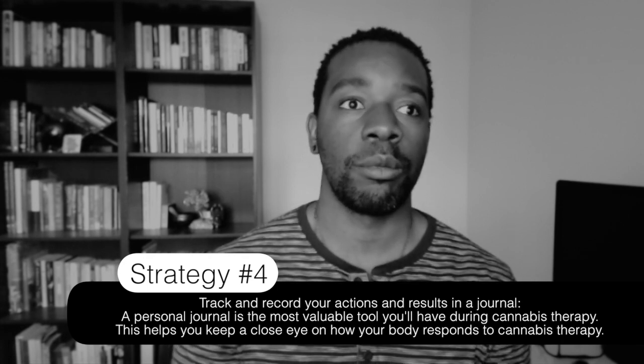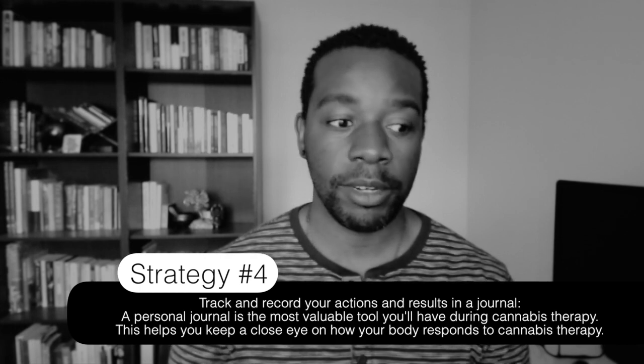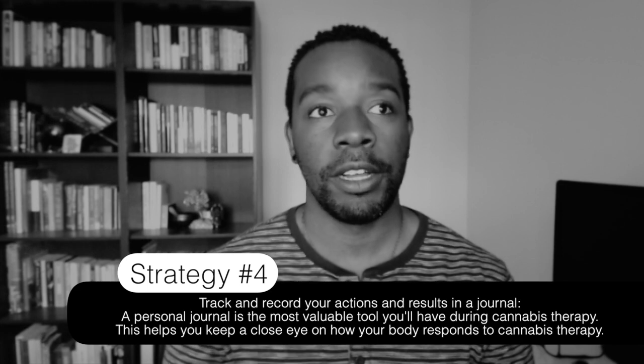It's one of the most valuable tools you can have, because it's not accepted as mainstream medicine yet. We're not there yet as a society. Until we get there, we need to take things into our own hands. And having a personal journal for medical purposes allows you to keep a tight lid on what's actually going on with you medically, right? So you're not leaving any room for mistakes.